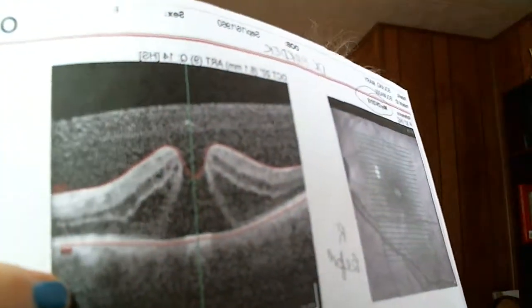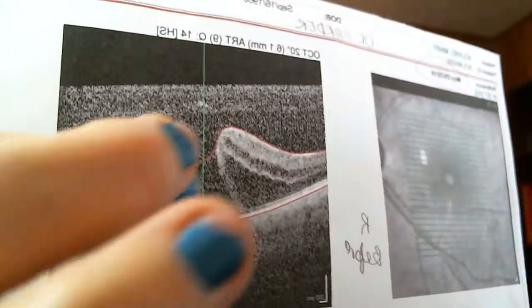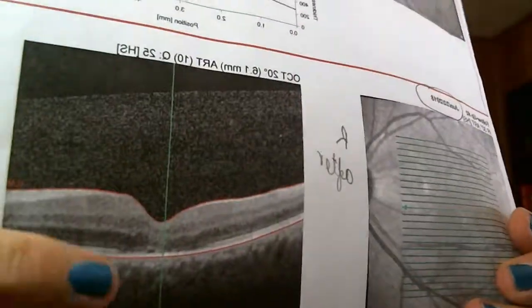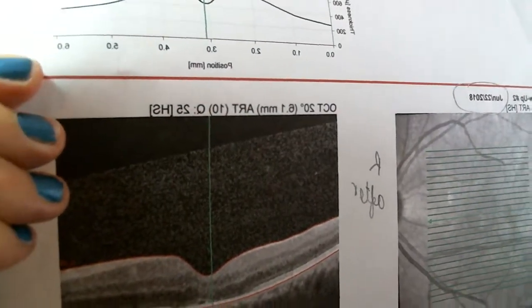Let me get my first one out. Hopefully you'll be able to see it. All right, that's the eyeball. Right here. That is what it looks like from the doctor's view on the camera. This is the macula, which is supposed to look like that, or a variation thereof.